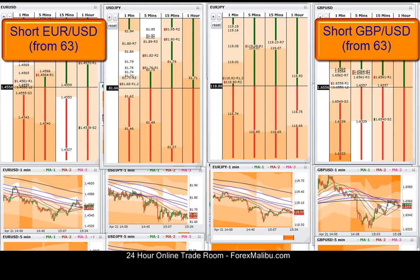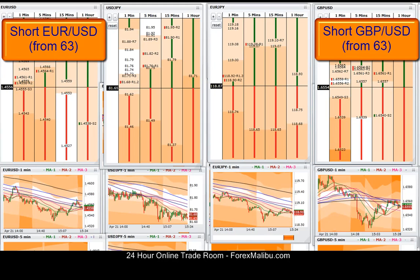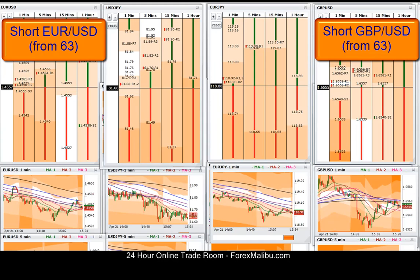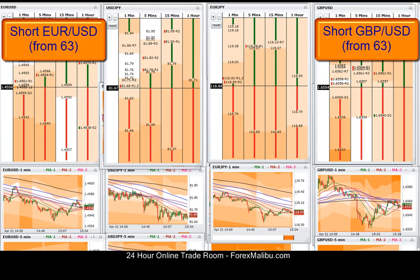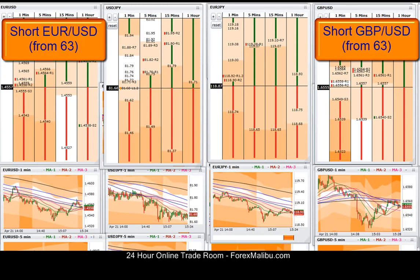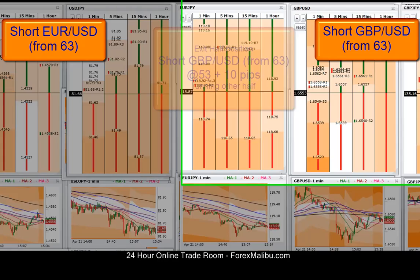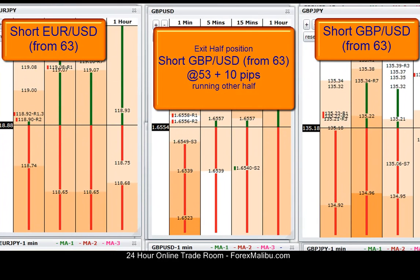Looking like it is working for us. All right, so here's a +8, 55. Keep going. Also got a 57 +6 on euro right now. It went for lower though. We just had good bounces off our 5-minute L7s on Euro and 5-minute box on cable. There's 53 plus 10 on cable, so I'm going to take half off of that. Got the other half running.